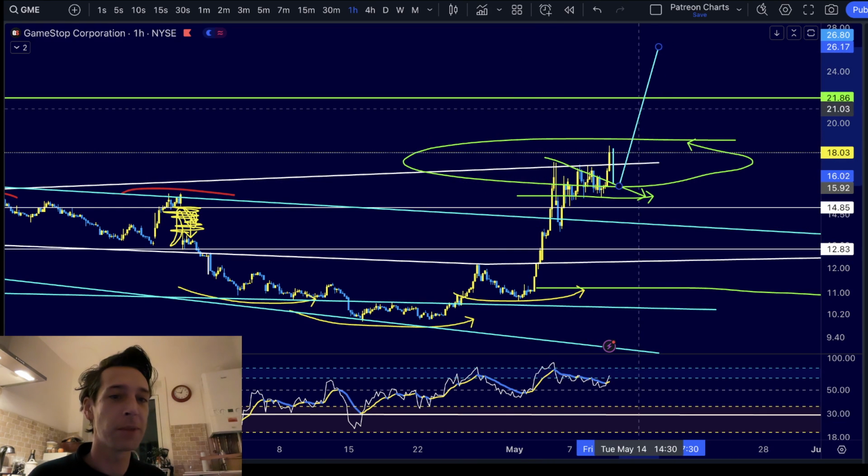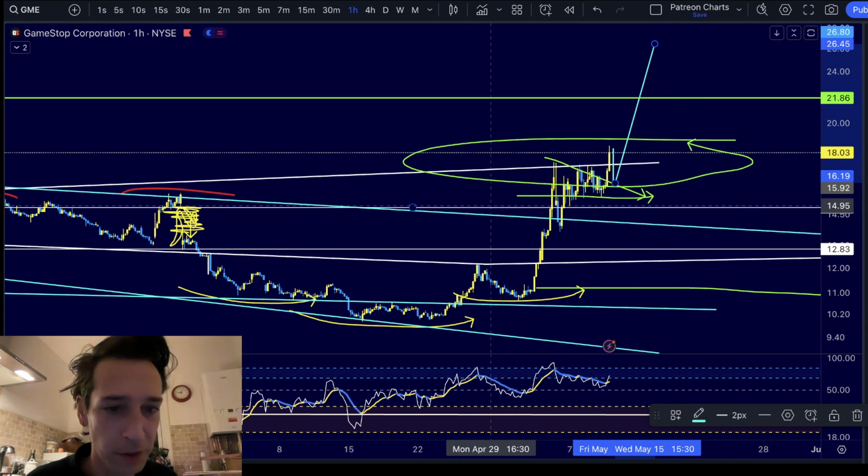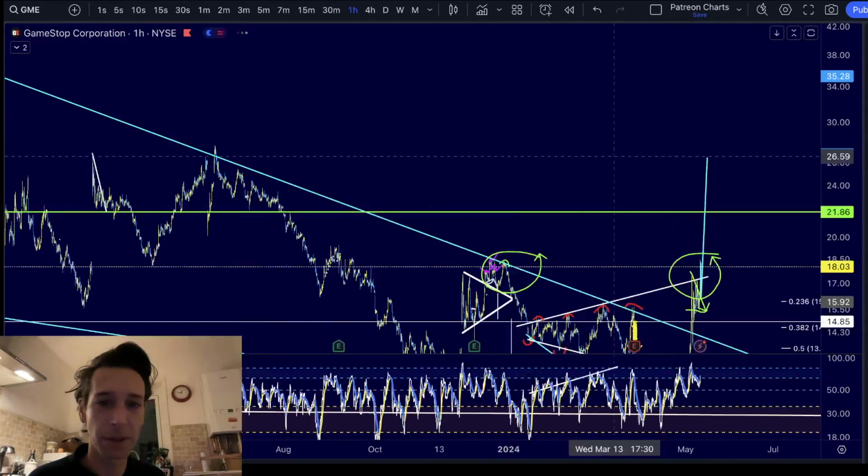So then we would drop that on the top side where the breakout comes from, and look at that, it takes you up around 26 bucks. So we got up at around 26 bucks.